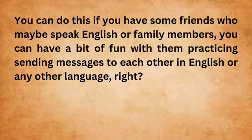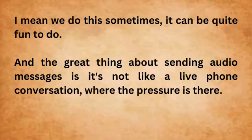Okay. You can do this if you have some friends who maybe speak English or family members. You can have a bit of fun with them practicing sending messages to each other in English or any other language, right? I mean, we do this sometimes. It can be quite fun to do.